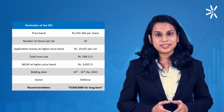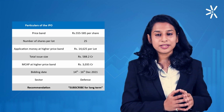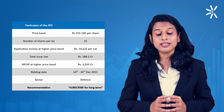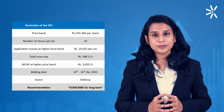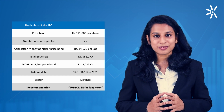The company has priced its IPO at a price band of 555 rupees to 585 rupees. There will be 25 shares in one lot, and at the higher price band, the total application money is 14,625 rupees. The IPO opens on 14th of December and closes on 16th of December.